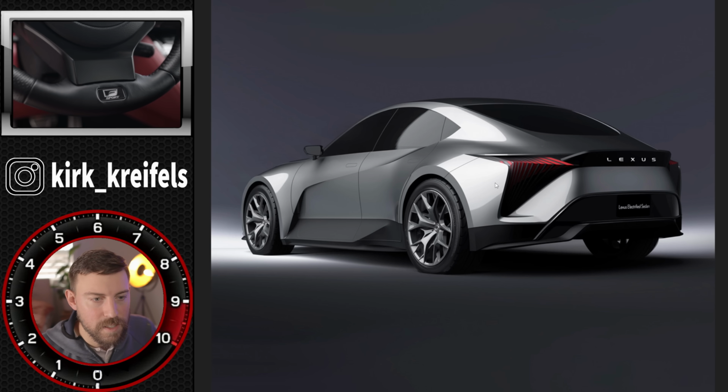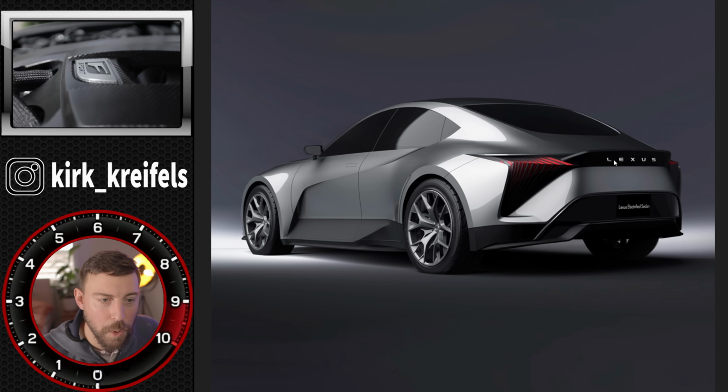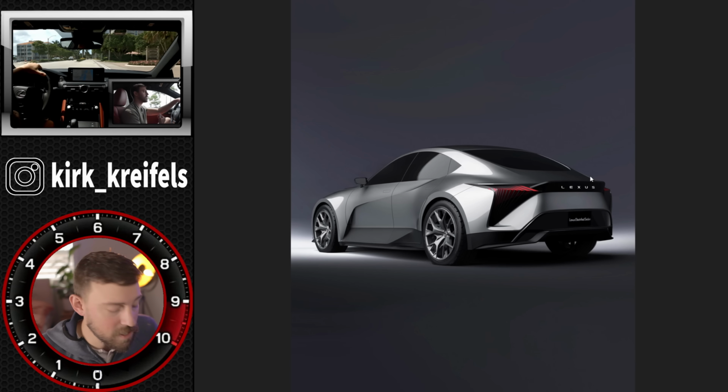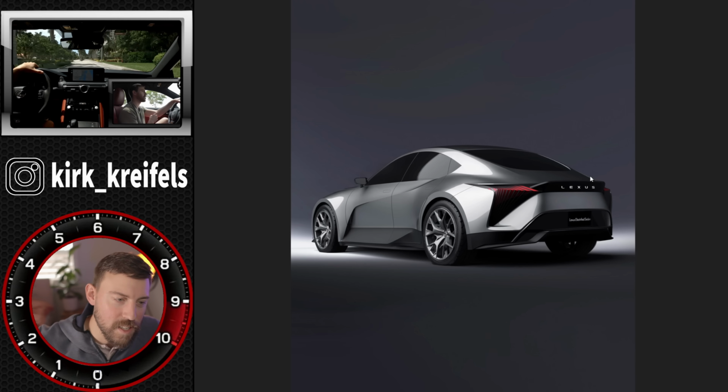But the rear of this looks pretty aggressive, just like the front does. You have this really small duckbill spoiler, just gorgeous lines. It looks like a future IS, and that's all we need, because the current IS just looks so good. So just refine it, give it more power, have some fun with it.